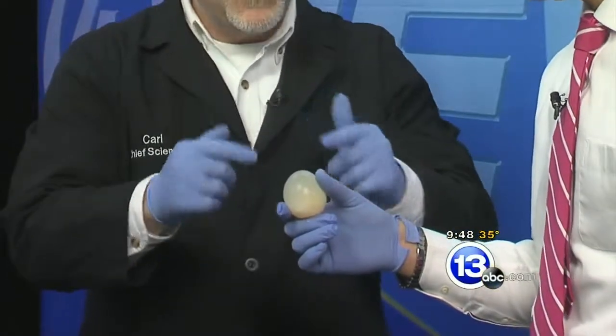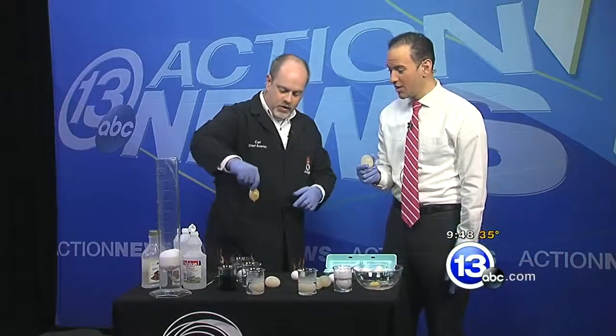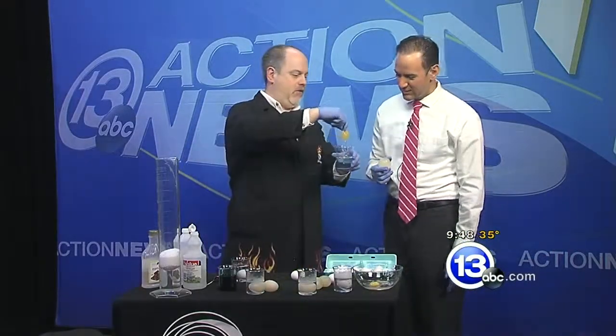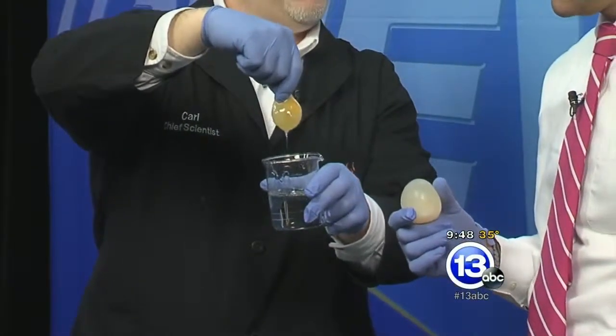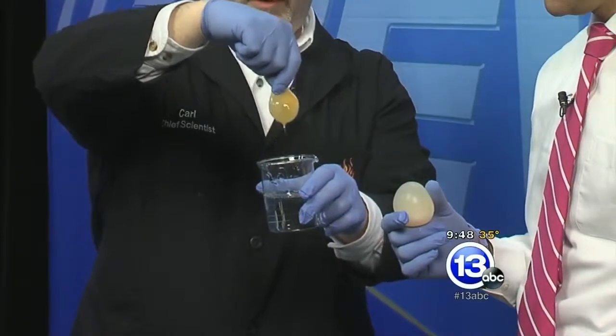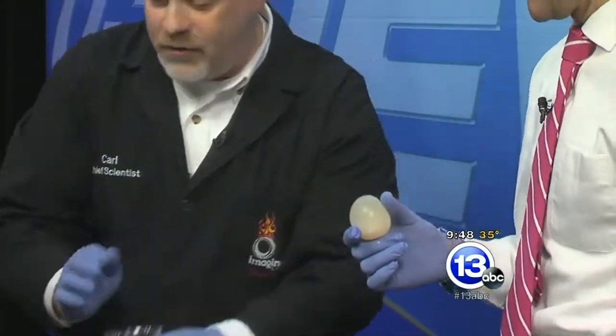The cool thing, too, is that the membrane works both ways. You could soak an egg in, let's say, corn syrup, which has very little water in it. It's a very sweet egg, but it's also very dehydrated. Not a lot of water inside. I could take this and soak it back in some water. It'll rehydrate and look like your naked egg. There's lots of cool things you can do.